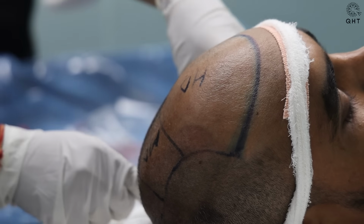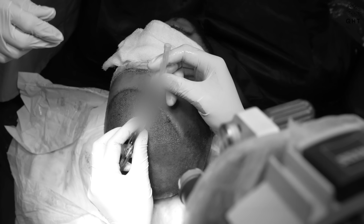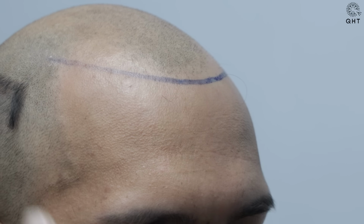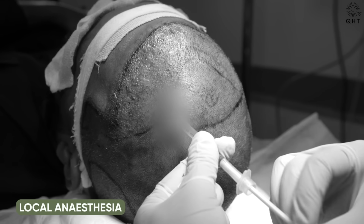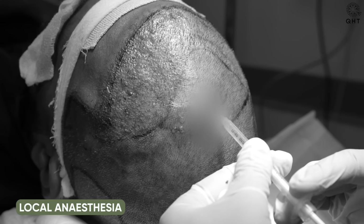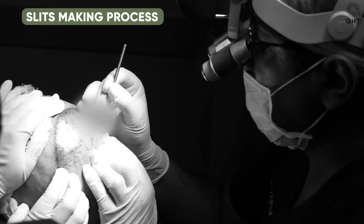These markings serve as a surgical roadmap, guiding our team with precision throughout the procedure, ensuring every graft is implanted exactly where it should be for a natural and balanced outcome. Once the hairline was finalized, the procedure began by injecting the local anesthesia into the recipient area. Once the scalp was numbed, slit creation was performed according to the natural flow and direction of the existing hair.